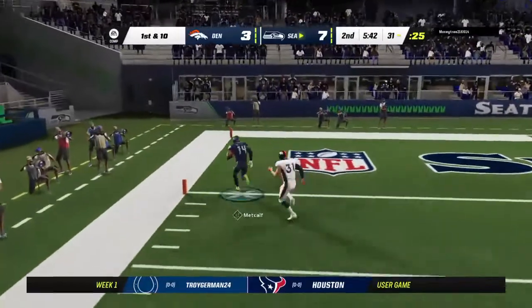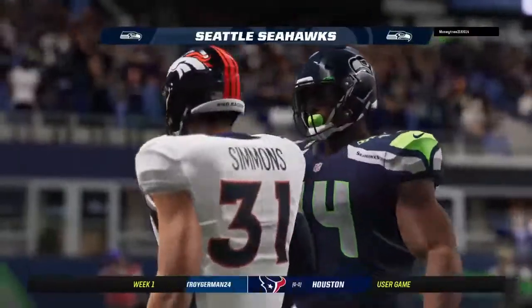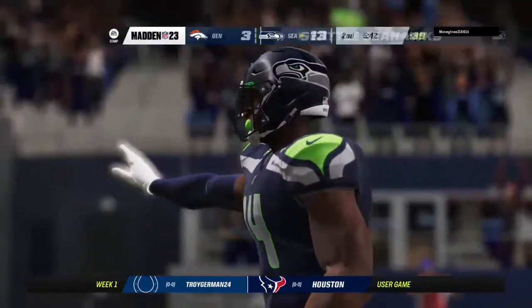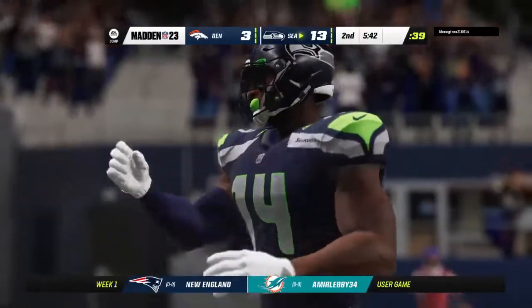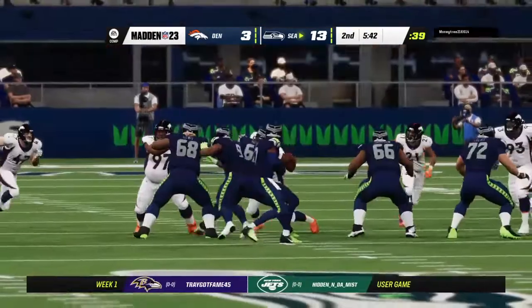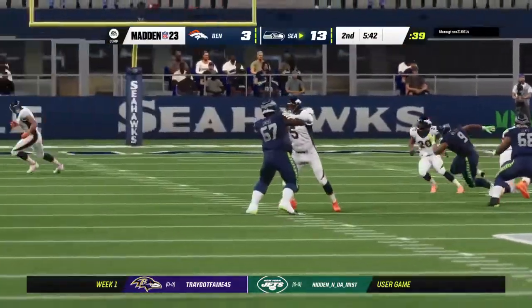Catch is made by Metcalf. And all the way in, touchdown Seattle. DK Metcalf. 31 yards. And the Seahawks are able to strike quickly to add on to their lead.